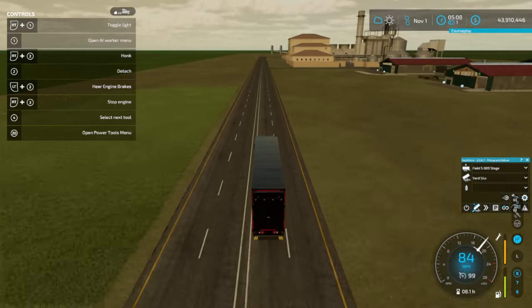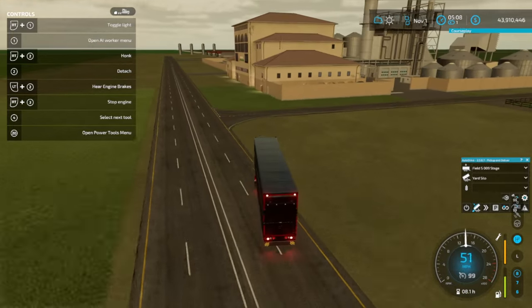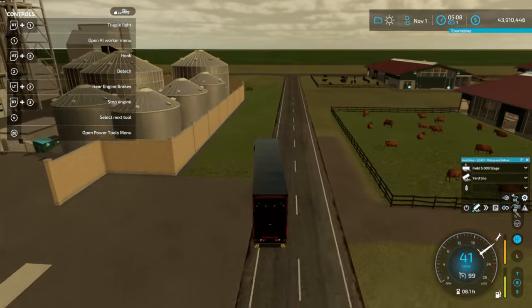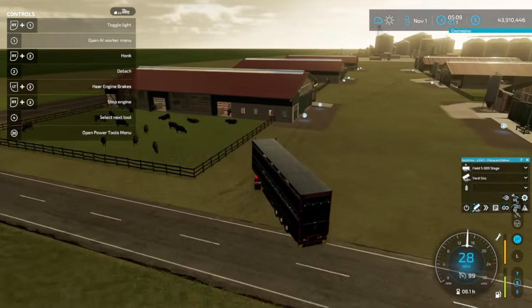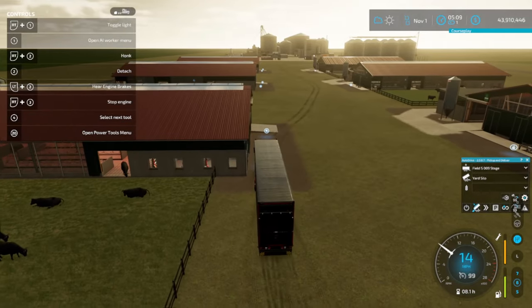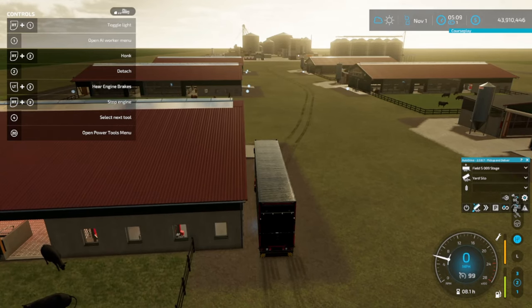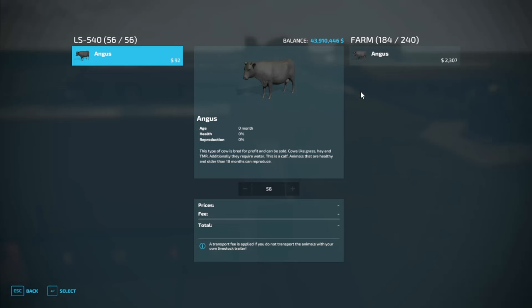Like I said before, this doesn't completely take care of all my expenses, but it sure makes a big, big difference, let me tell you. It helps. All right, so we'll pull in here and we'll unload these calves first. All right, this is what we want. We want to select them, and we want to move 56 of them to the cow barn.